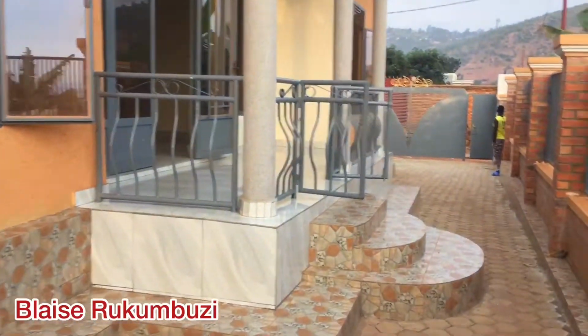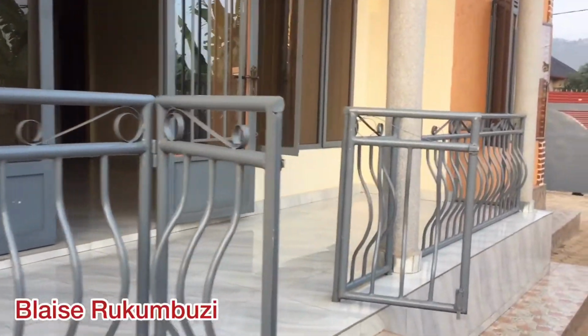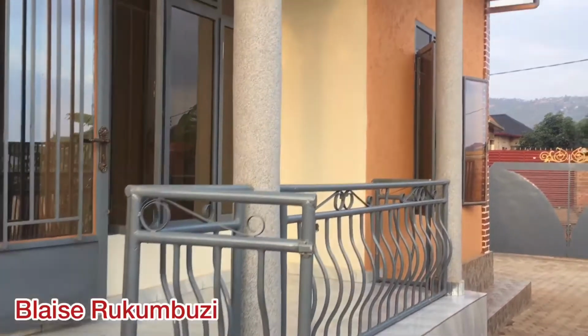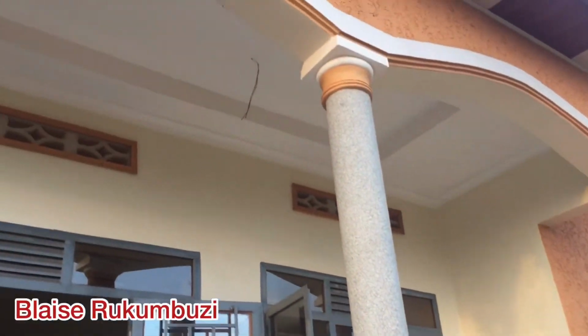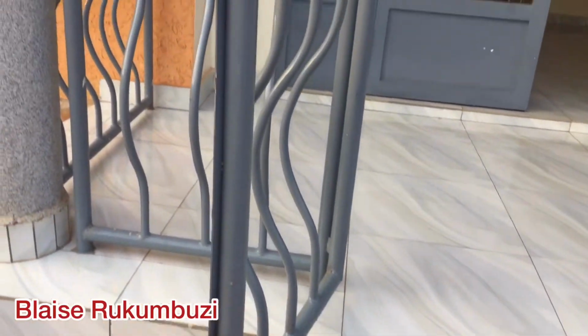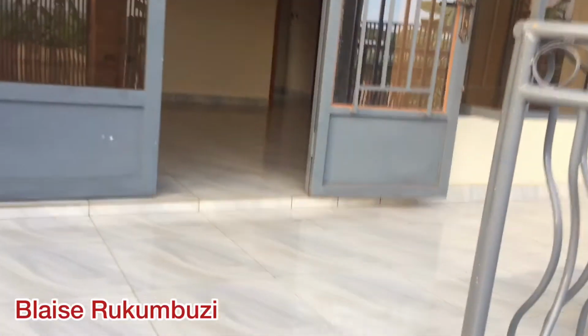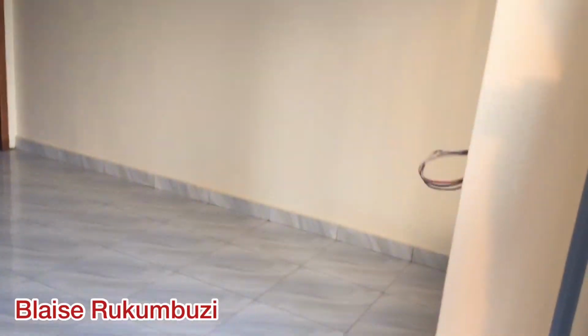And let's take a look inside of this house. This is outside balcony. Welcome to the living room, sitting room.